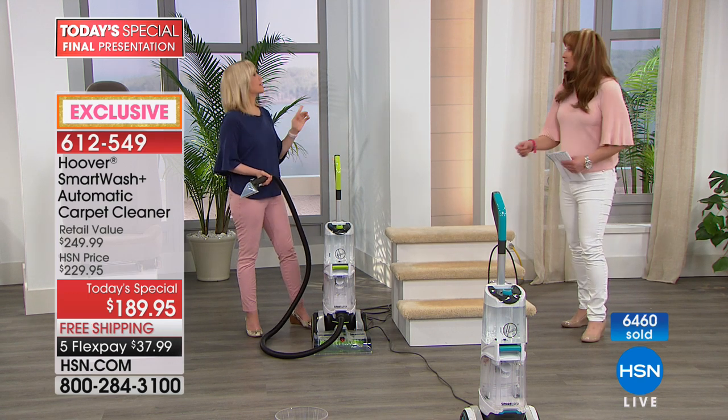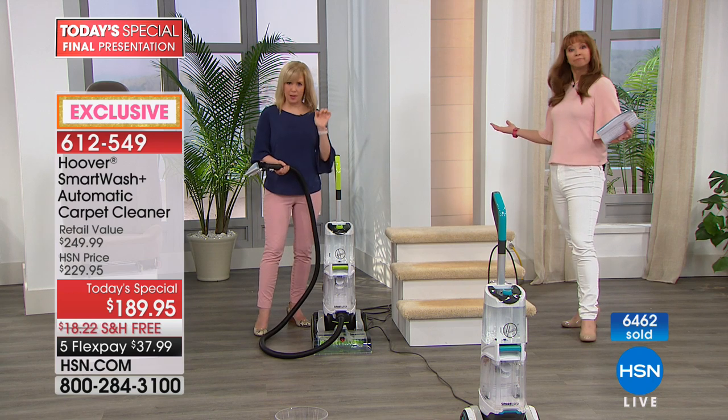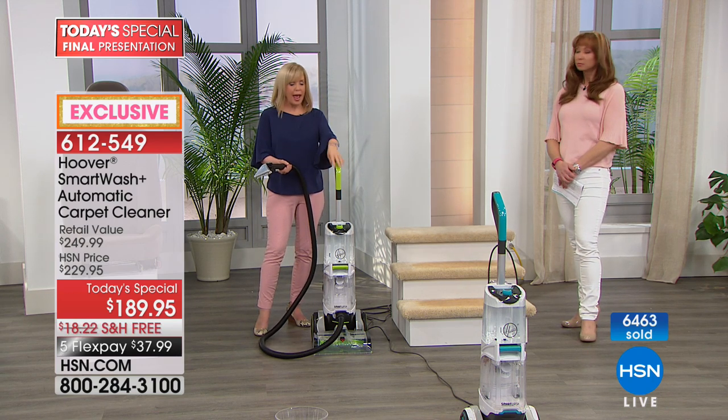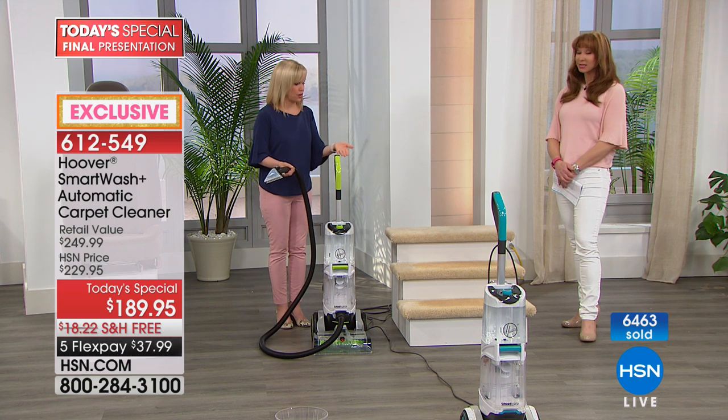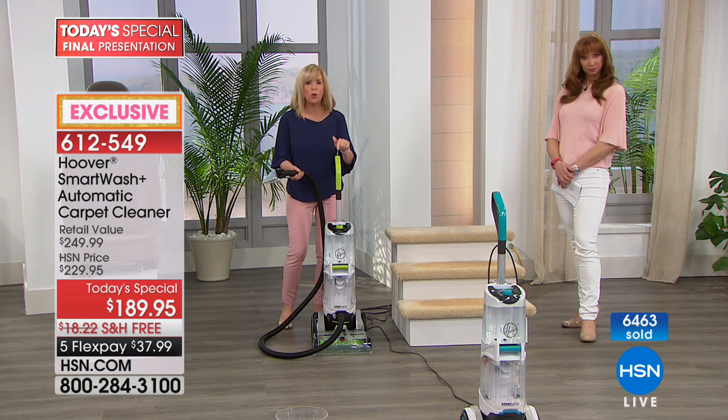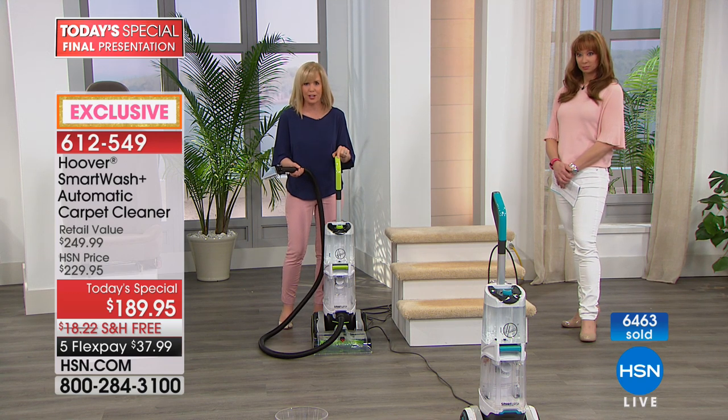Which is crazy. You can vacuum all you want, but at some point you need to shampoo your carpet, or use your carpet washer. And now it's easier than it ever has been. We call this the first triggerless. There's no trigger. None. It's the only triggerless carpet washer in the entire industry.